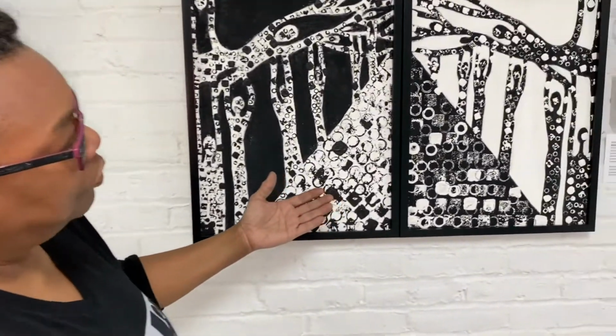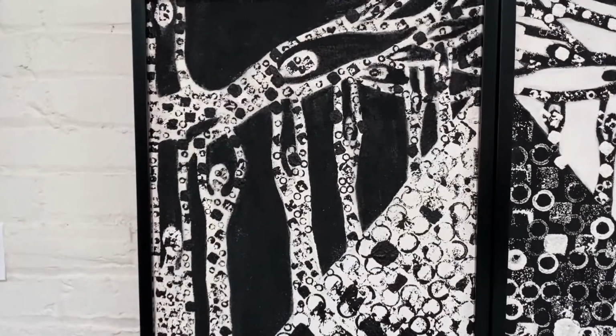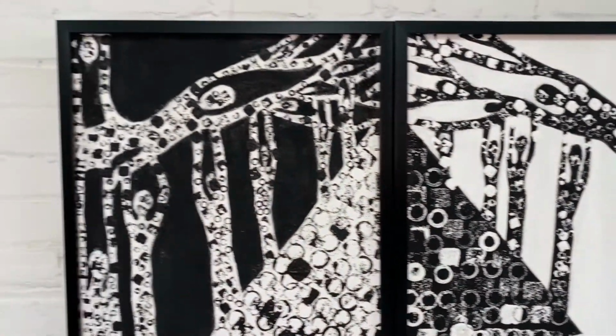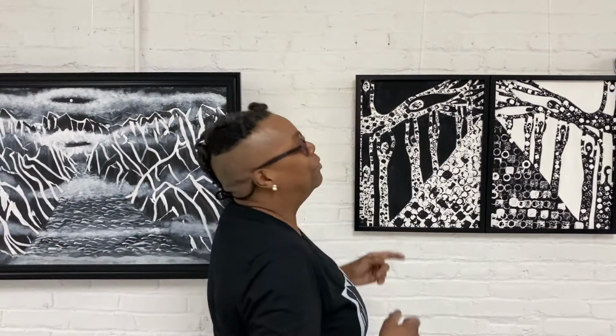And this was also done with salt. So it's basically the same procedure that I used to create this piece, salt and acrylic mixed together. Again, for the same reasons. The fact that the salt draws, it gives good energy. Salt is very good. We can't eat too much of it, but it has other good uses and purposes.